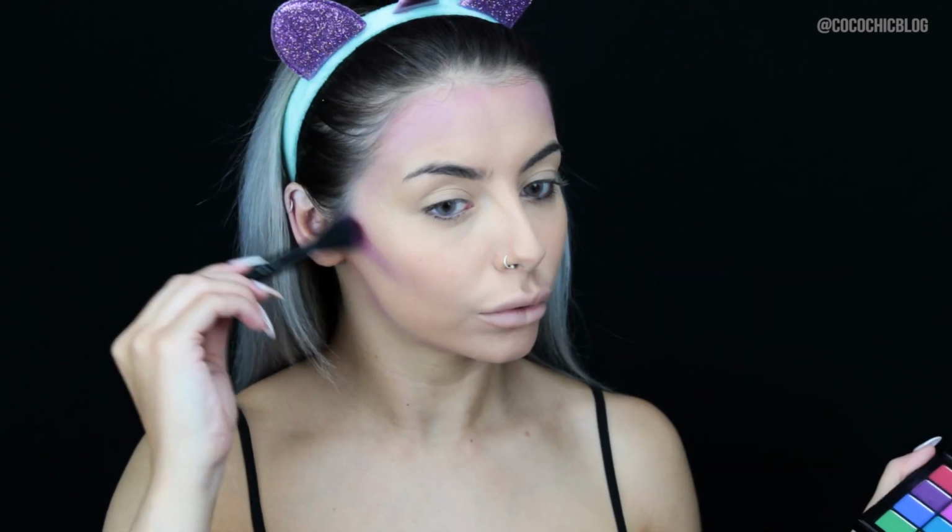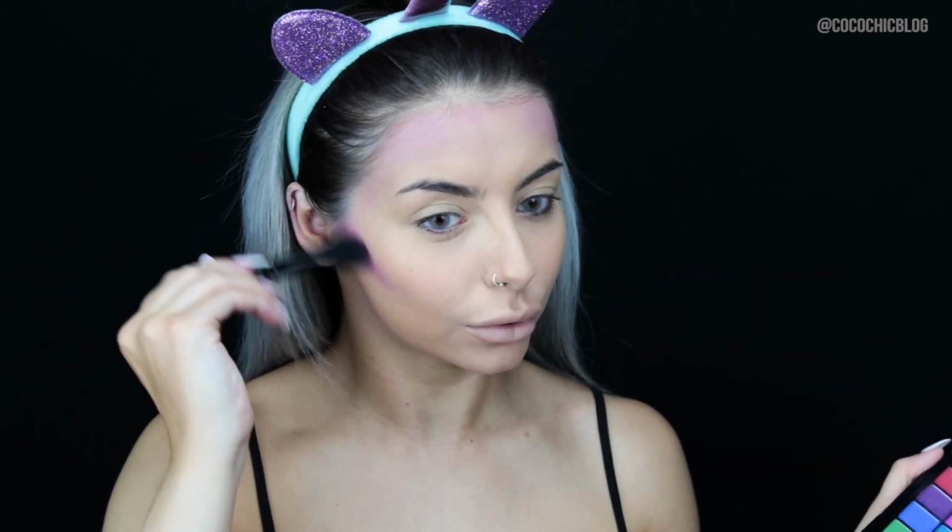Then taking this Ultimate Brights eyeshadow palette from NYX, I'm going to take the kind of lilac shade and do a little bit of contouring with that. I'm going to bring it up to my temples and to my forehead as well. Then taking a more kind of fuchsia colour, I'm going to go over the top of that again, just to add a little bit of dimension. And then taking this kind of peachy coral shade, I'm going to apply that right into the crease of my eye. Take that lilac shade again and pack it all over the lid.